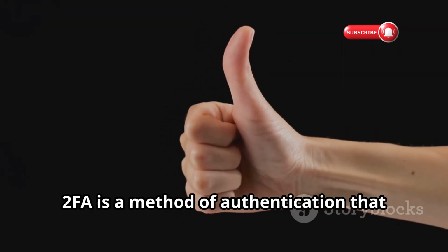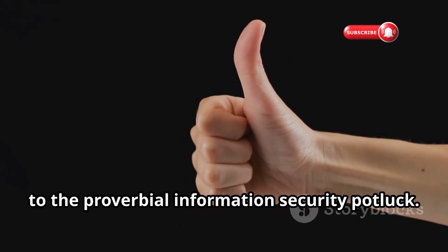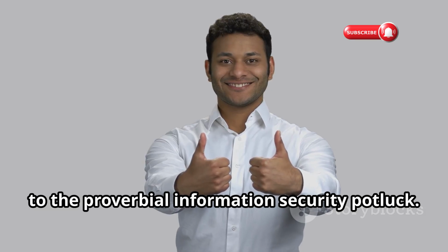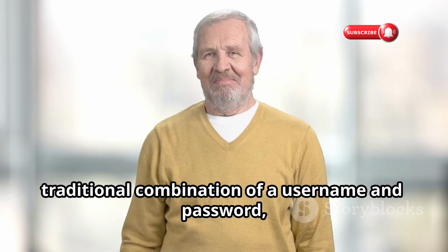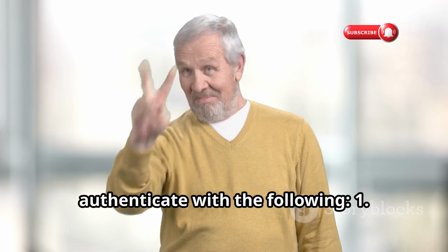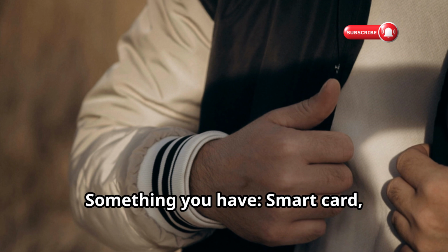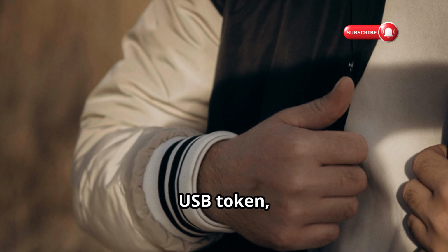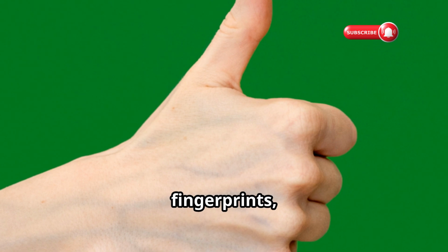2FA is a method of authentication that brings an extra dish of security to the proverbial information security potluck. Instead of relying solely on the traditional combination of a username and password, 2FA schemes require that users authenticate with the following: 1. Something you know, password, PIN, etc. 2. Something you have, smart card, USB token, etc. 3. Something you are, voice, iris, fingerprints, etc.